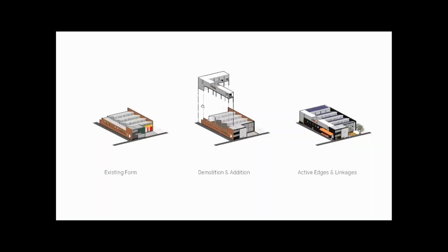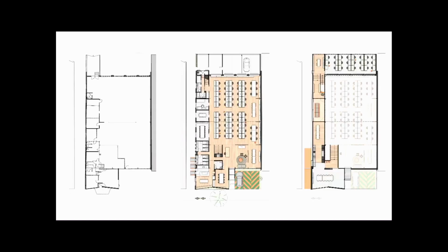So, to keep the journey simple, respect the existing form, take away as little as possible. Add at the rear a new two-storey mezzanine studio and a second storey along the western side. And then once we've done that, activate the edges, give back to the street, make an energising presence within the street form. The existing plan really gave us a lot of clues to the layout.